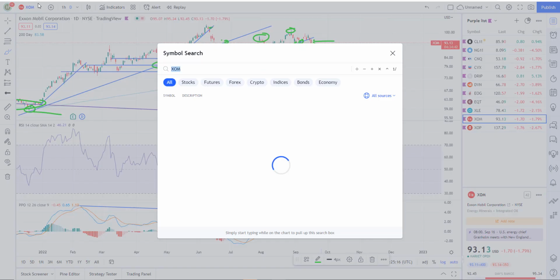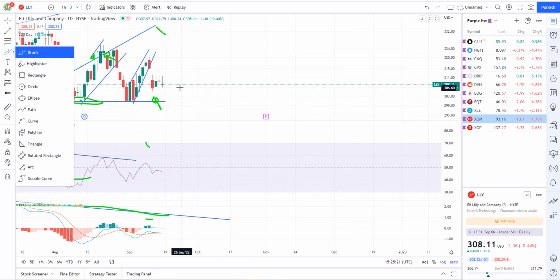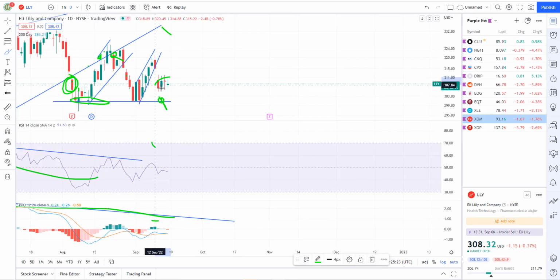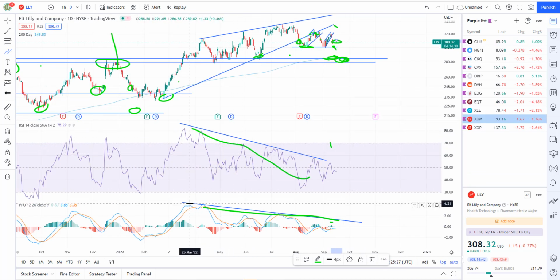And then we've talked about LLY. Let's see. It's doing nothing, guys. Nothing, at least for the last few days. So 4 days, it's just chopping sideways. I still think we're heading lower. Again, I'm leaning on the fact that there's big negative divergence on the daily chart.